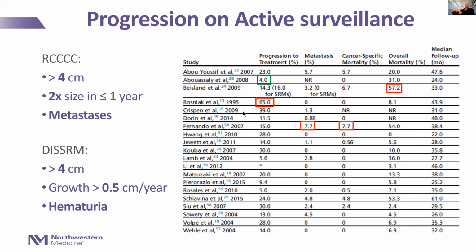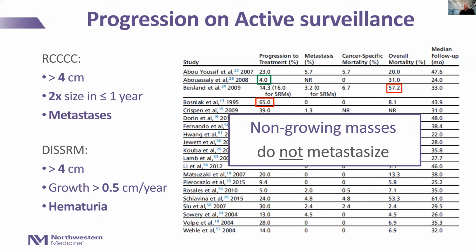And if you look at, this is a meta-analysis of active surveillance studies. If you look at the results here, you see the probability of progression to treatment, usually around 20 to 30%. The outliers are highlighted in this slide. Progression to metastatic disease, 1 or 2%. Cancer-specific mortality, very low. And overall mortality is going to be all over the place based upon the patient population that's being evaluated. One common factor in these studies is that non-growing masses do not metastasize. And that's important to keep in mind.